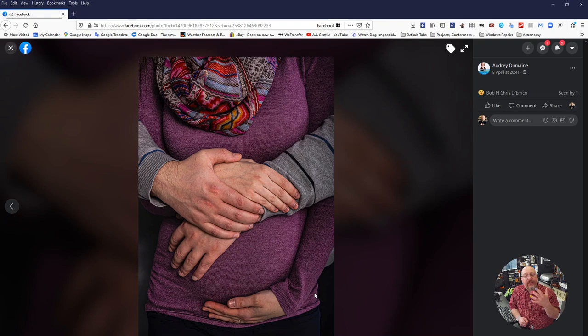So, typiquement, quand on fait des portraits avec des mains, le moment que les mains sont dans la photo, on ne veut pas nécessairement avoir des mains ouvertes, okay?